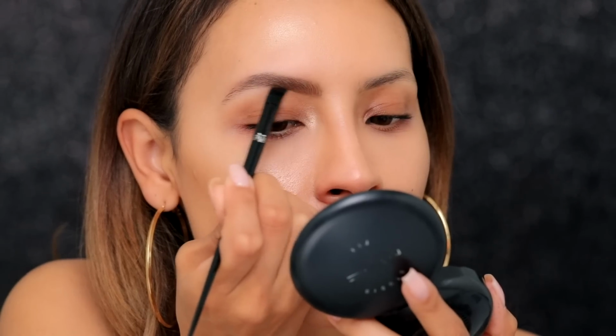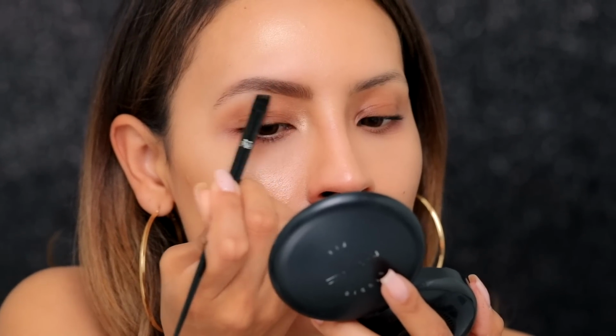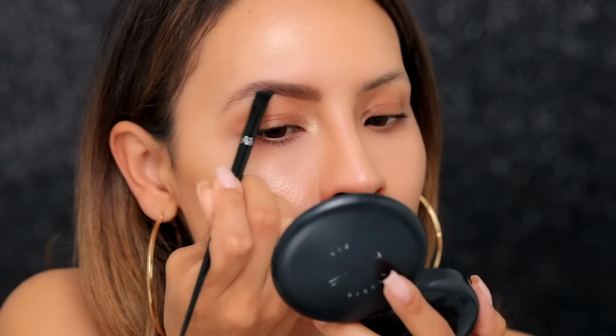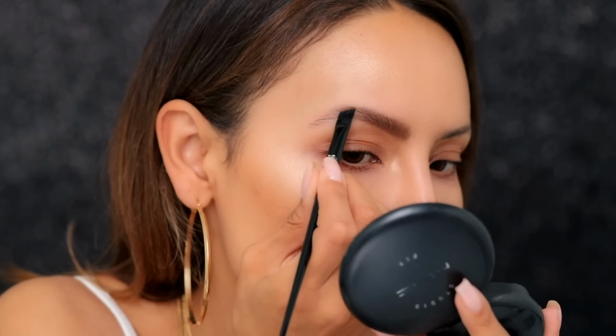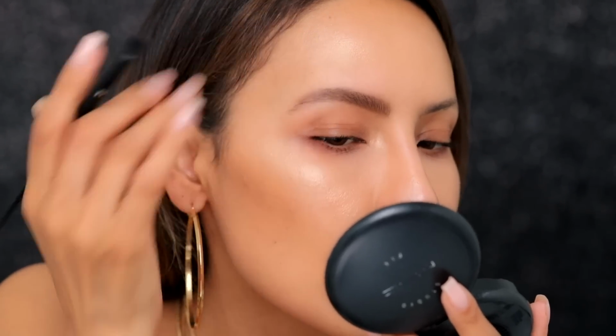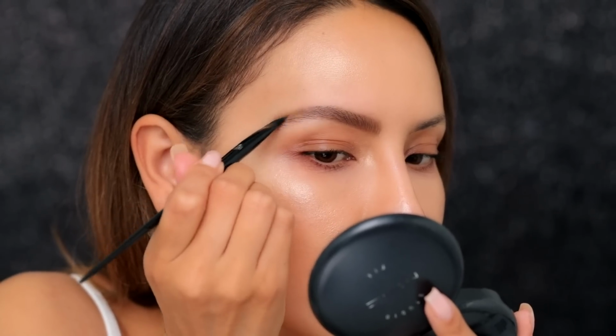Whatever's left over, I kind of do the line. I want a line here, okay? I'm going bold. So now the front is definitely done. I'm going to focus more on the tail. All right, so this is just the base layer of the powder, right? So you are going to be foolproof after this.